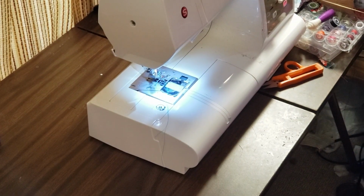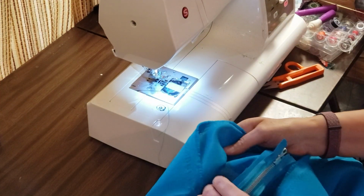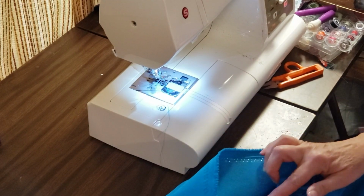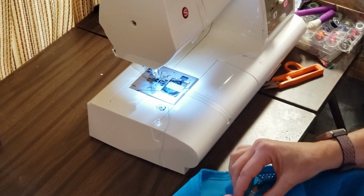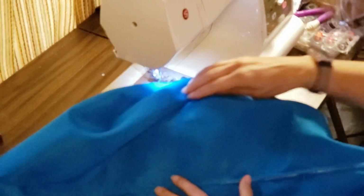Okay, so once again, I missed that go button, and I've got the zipper in. So basically what I did was I made a seam here, and then I opened it up on the inside. I laid the zipper down with the right side facing down, and I sewed with my zipper foot on either side here. Now I'm just ripping this seam out.